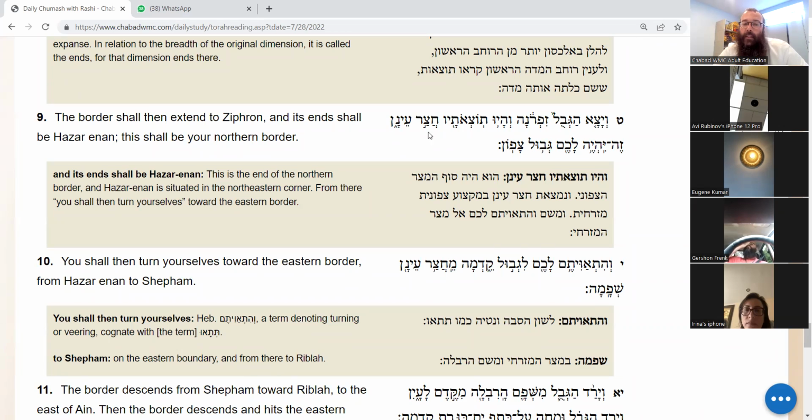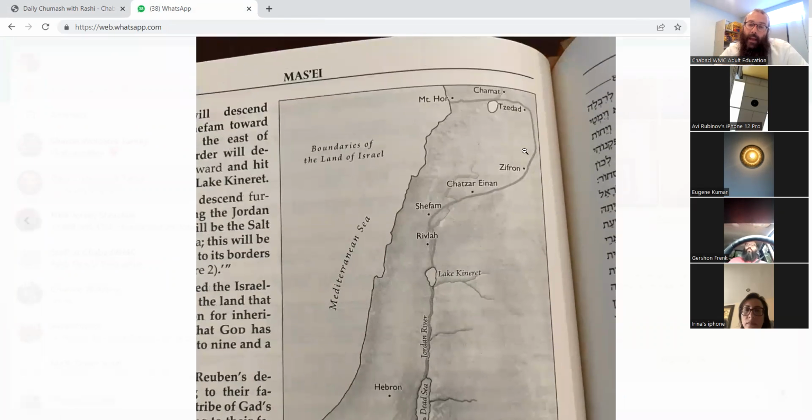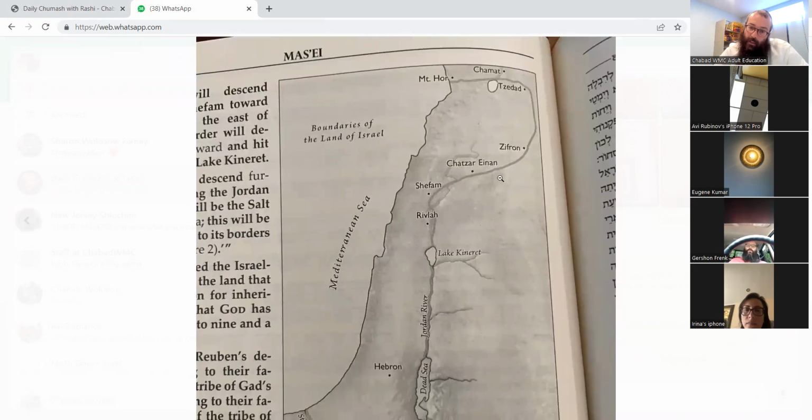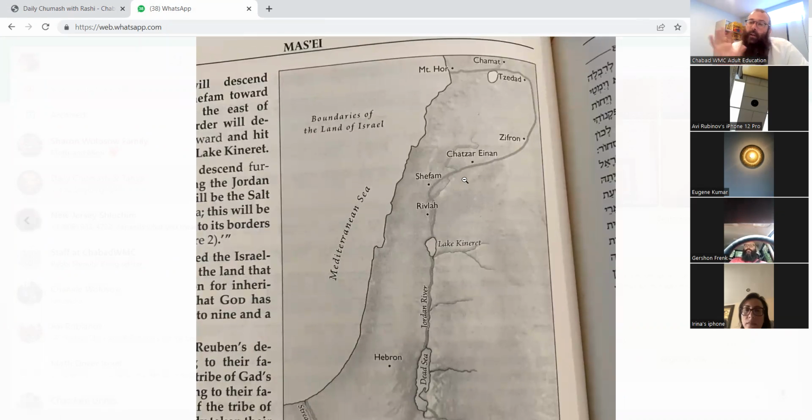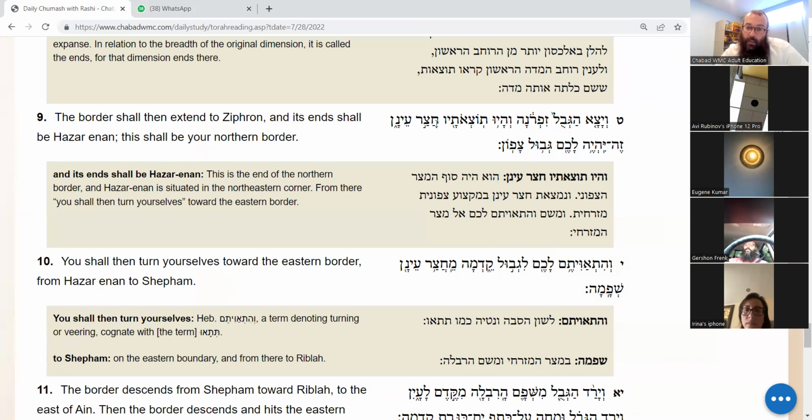And then it ended that whole slant at a place called Chatzer Einon. So Chatzer Einon is right here. The slant ended, Zifron is where the border went out the furthest, and then it stopped doing that huge outward chunk of land, including that part of Israel, and moved back to Chatzer Einon, where it started slanting inwards. And that should be the northern border. The largest eastern section in the northern border is ending over there.